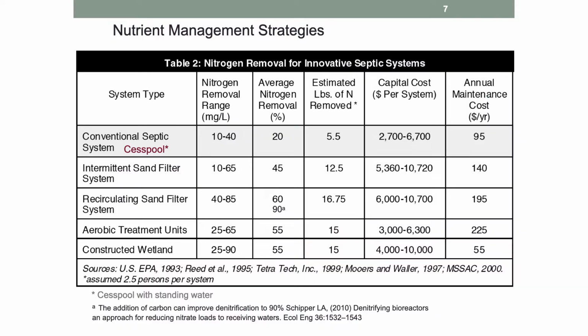So what can we expect from various types of septic systems? Let's look at the conventional septic system, which is a septic tank and a leach field. We can expect about 20% reduction or removal of nitrogen. This is particularly possible when there is high quality soil present, such that the soil has filtering ability. It also creates an environment where the bacteria can literally convert the nitrogen from nitrate to nitrogen gas, and the gas goes off into the atmosphere in a harmless transfer.